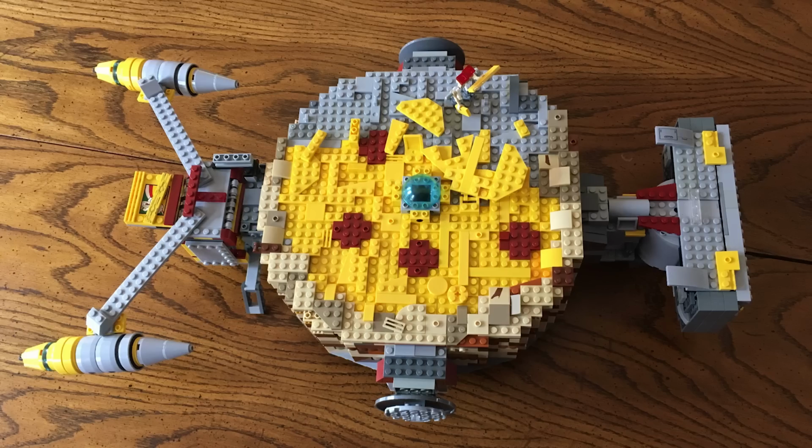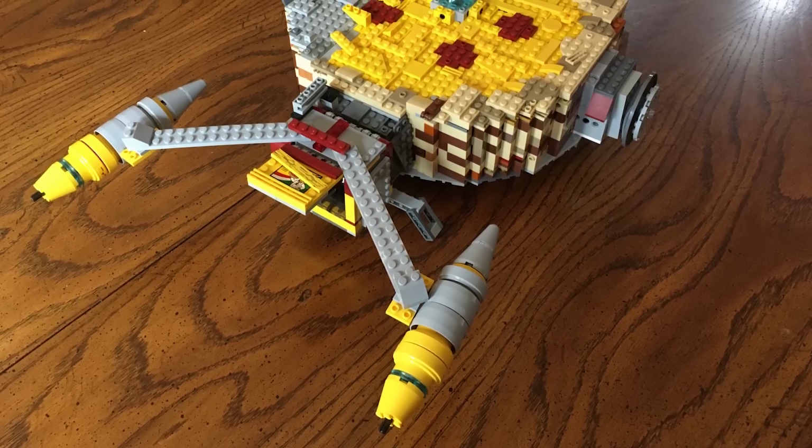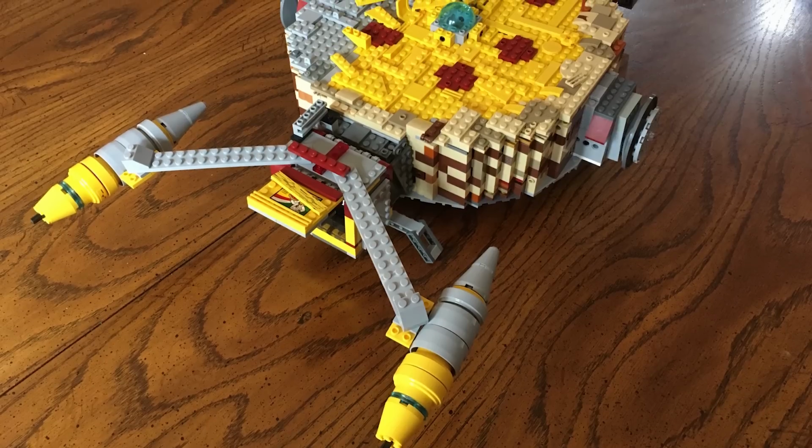Okay, this thing is awesome. From Drew, this is Vinnie's Pizza Star Wars. This thing is really rad. It's got a front that kind of looks like a Hammerhead Corvette. It's got these sides that sort of make it look like a Corellian freighter. And it's got boosters at the back that remind me of a Naboo starfighter. I just think this is really awesome.